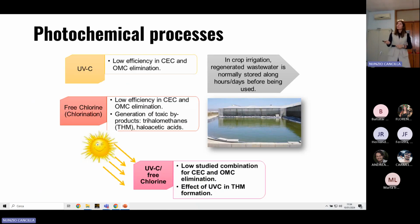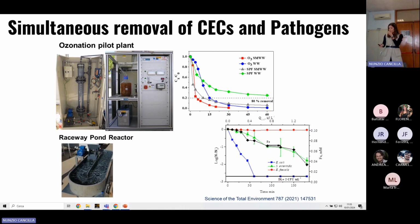And as I told you, just to let you know what the future is in this kind of process: to improve the UVC systems with chlorination. Then we can even use solar energy to activate the chlorine using the photons, and that part of the UVC from the solar spectrum, to eliminate not only the pathogens but also the contaminants of emerging concern. So just some examples to finish.